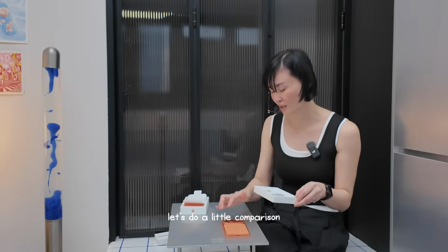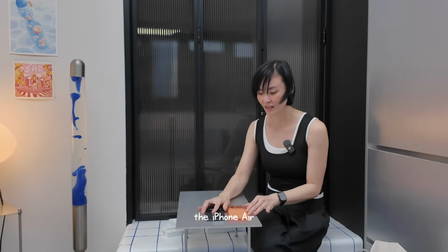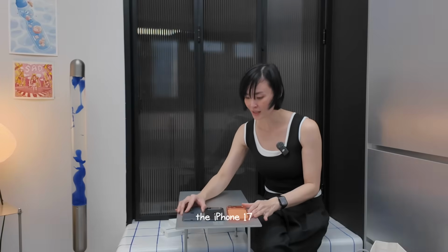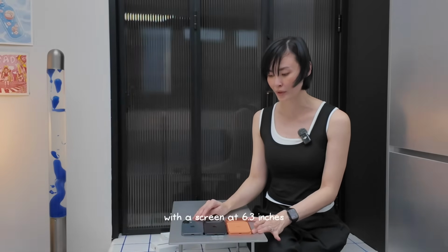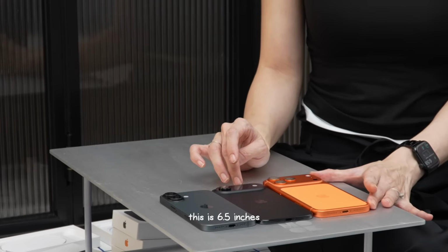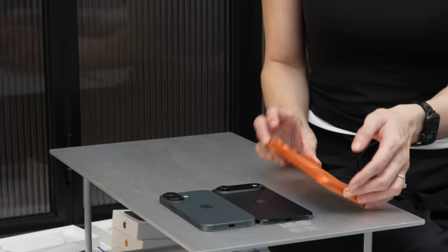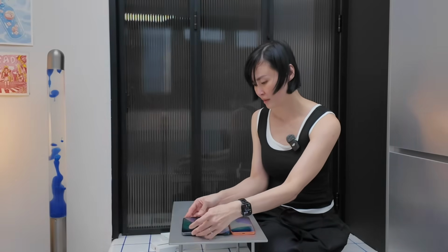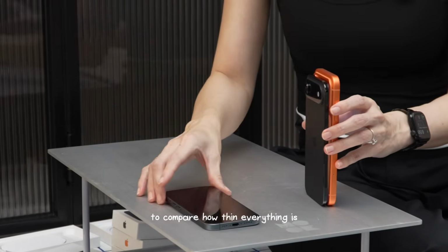Let's do a little comparison. So we have the iPhone 17 Pro Max, the iPhone Air, and finally the iPhone 17. You can see over here, size-wise, the 17 is just ever so slightly smaller with the screen at 6.3 inches. This is 6.5 inches. I can't remember this one. I think it's 6.9 inches. And then we look at the front. We compare how thin everything is.